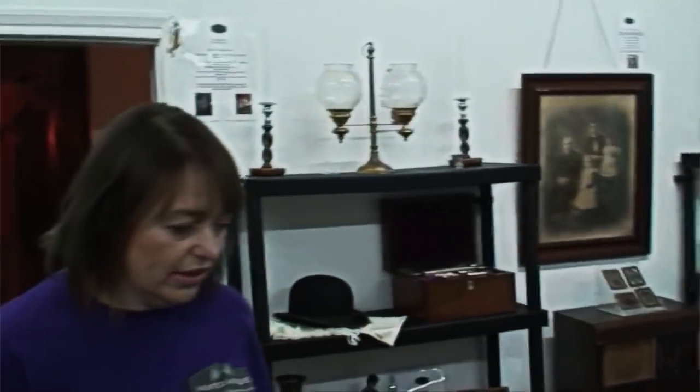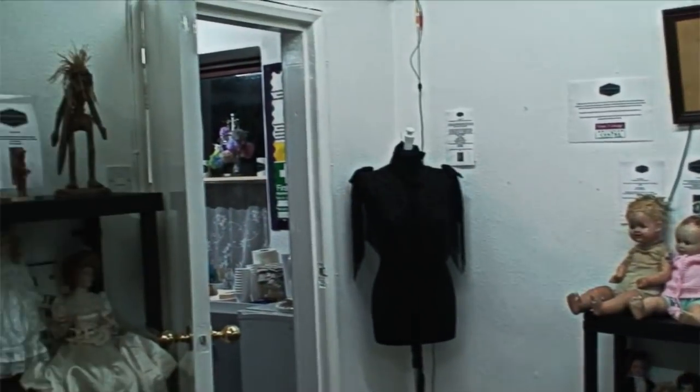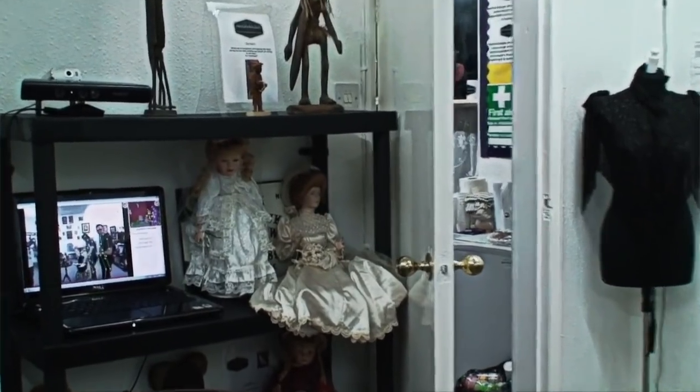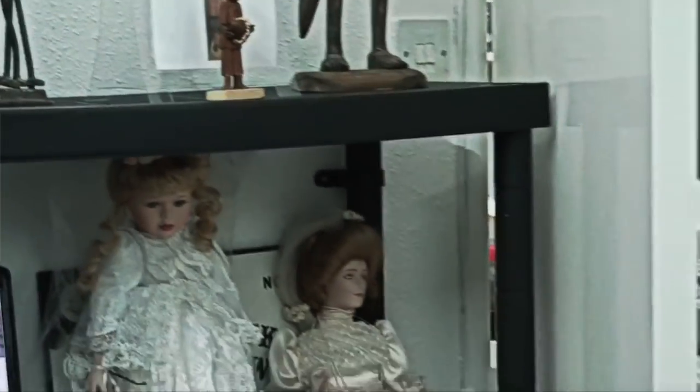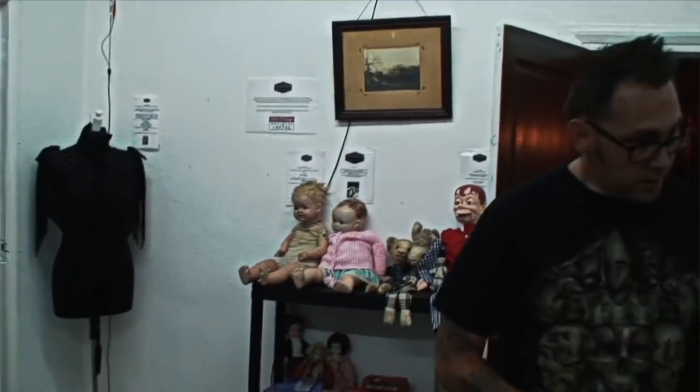Yeah, well, there's children that like to play with the pram. The SLS is just over there. And we quite often pick up little figures on the SLS, playing with the pram. And playing with the clowns as well. They quite like the clowns being played with. One of those clowns has been caught moving.